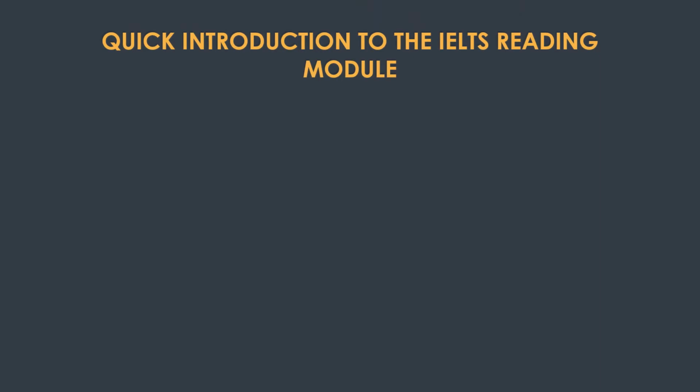Quick introduction to the reading module. The reading module is a 60 minutes evaluation. Out of the 4 above-mentioned test modules, besides writing, this reading module is the only one that varies in both of the exam types, academic test and general training.